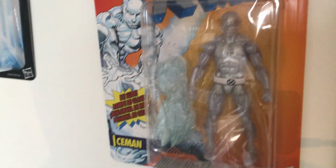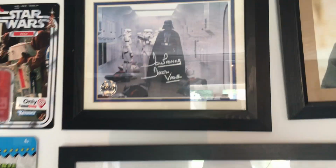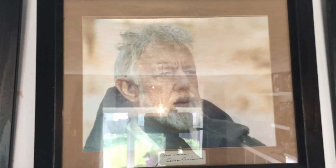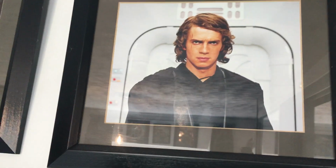Of course, Iceman. Gotta have Iceman because Spider-Man and His Amazing Friends. There's some autographs I got. Dave Prowse. That's Alec Guinness's autograph. I actually got just on a piece of paper and I cut it out and put it on a frame. Christopher Lee's autograph, that was from Star Wars Celebration. Hayden Christensen's autograph. You can hardly make it out, but the writing's on there. It's in the black. That's the problem. I got it cheap because it doesn't really stand out.